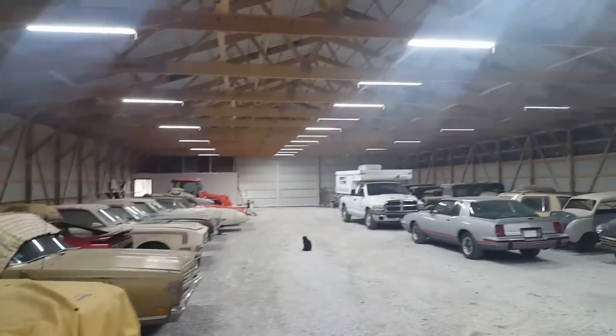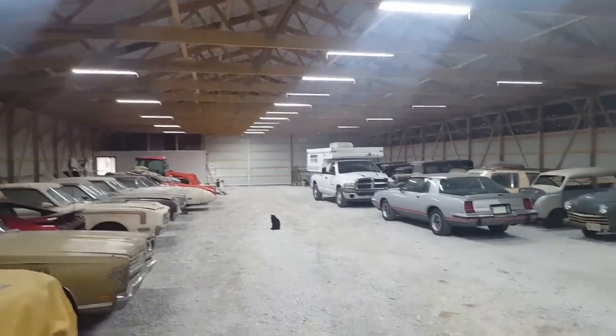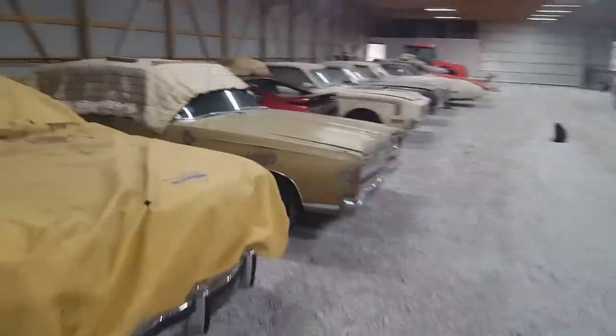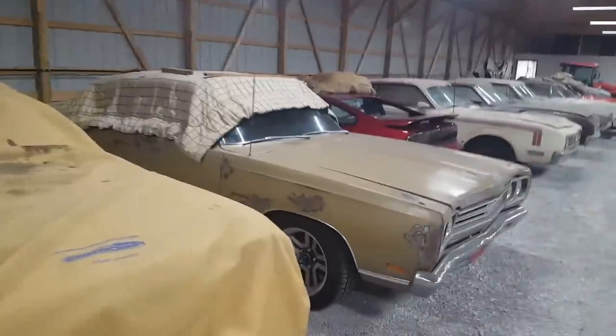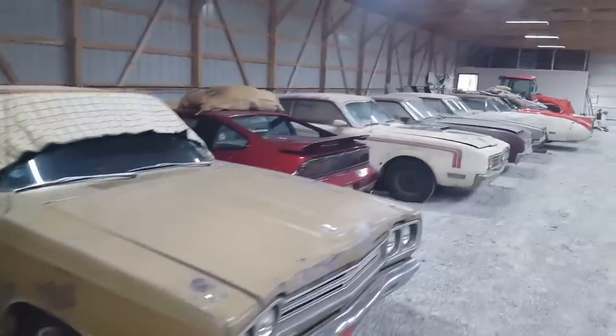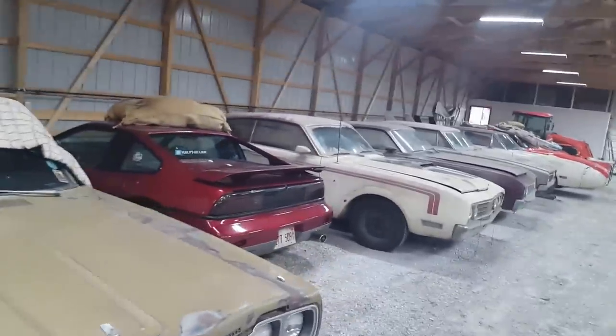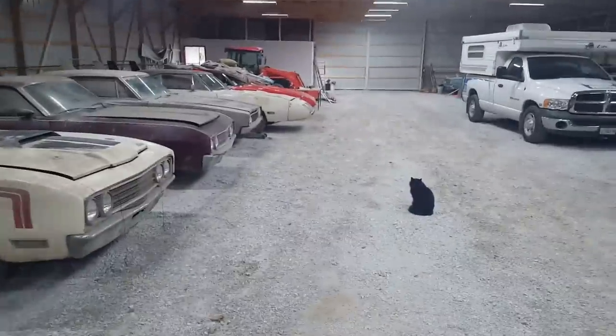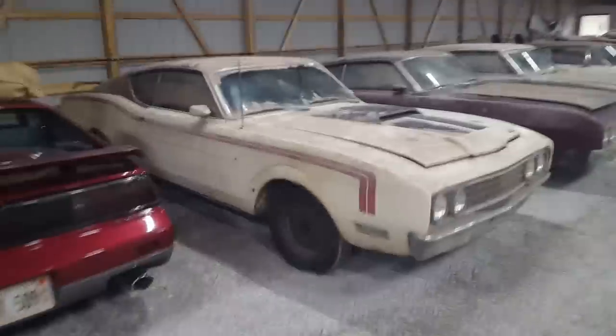But it's now, the owner finally, after 40 years, has the barn that he always wanted and has brought all these cars, all the barn finds, all the Aero Warriors, his 69 Satellite Convertible, brought them all inside into a nice, somewhat warm, it's kind of chilly in here still, but come on, the cat's happy, that's all that matters.